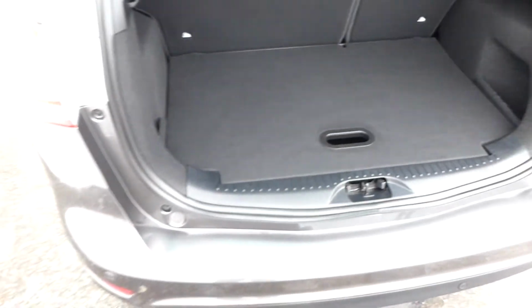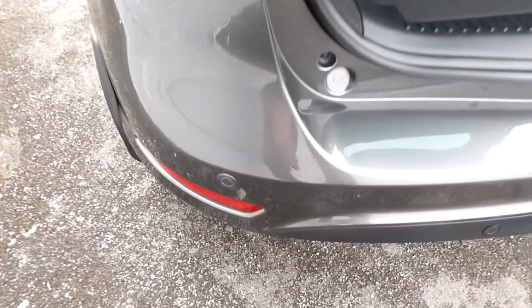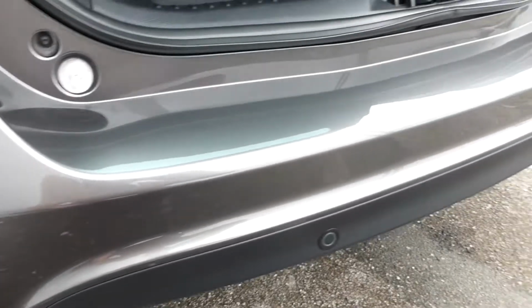No smells inside the car. Mum's not a smoker, and keeps the cars in immaculate condition. Dad washes them every week on the drive. So there we go, reverse sensors as well. And you've also got sensors in the front.